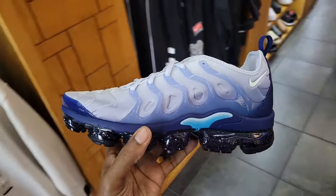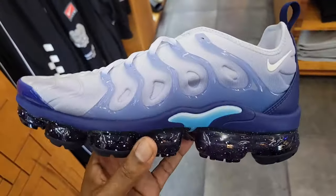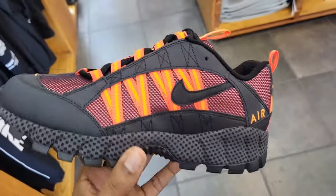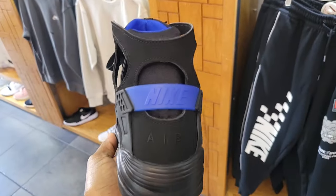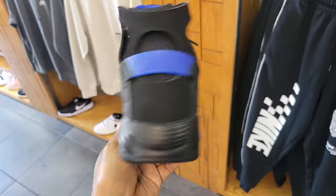New colorway on the VaporMax Plus right here, still full retail, $210. Very solid color combination. No, I'm not mad at these at all. Haven't seen this colorway of the Huarache ever. I like this. Haven't even seen it online yet. Very solid color combination on these though. Many locations have this on deck, man. This is definitely a solid colorway for sure. Let me know if you guys like these or not.